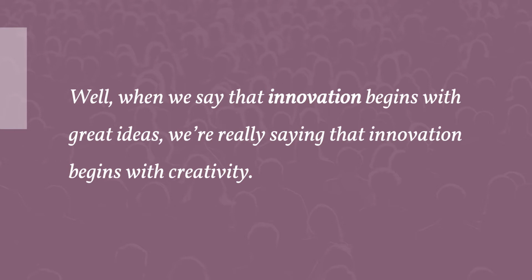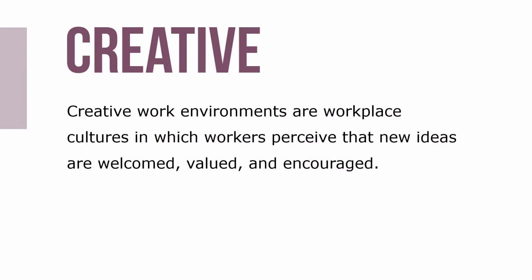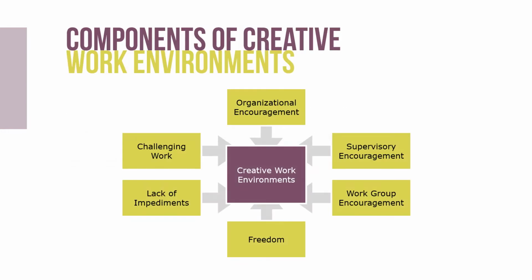Well, when we say that innovation begins with great ideas, we're actually saying that innovation begins with creativity. Creative work environments are workplace cultures in which workers perceive that new ideas are welcomed, valued, and encouraged. As this exhibit shows, creative work environments have 6 components that encourage creativity: challenging work, organizational encouragement, supervisory encouragement, work group encouragement, freedom, and a lack of organizational impediments. These elements create work environments that are creative.